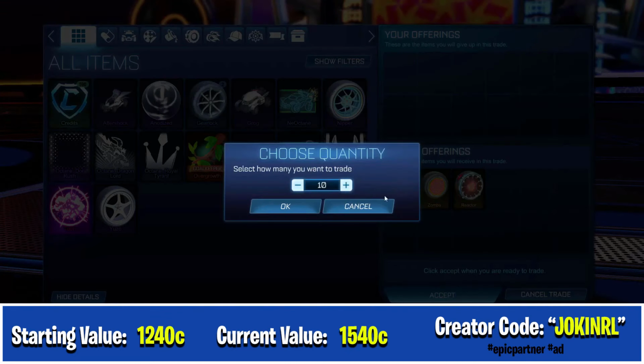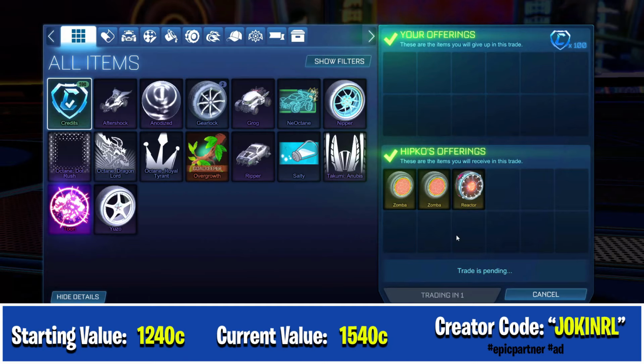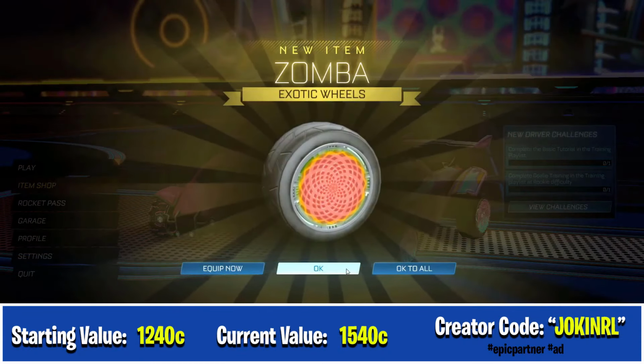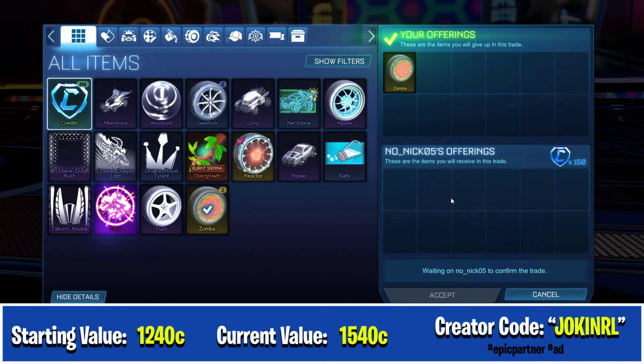So for the first trade of today's episode, I managed to get myself 2 Zomba wheels as well as Reactor, all of them being from crate, for the price of 100 credits, and this is profitable because each Zomba easily sells off for around 150 credits, and then the Reactor for 80 to 100, so we made ourselves around a 300 credit profit here.